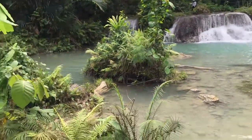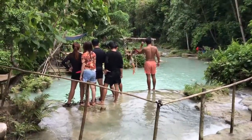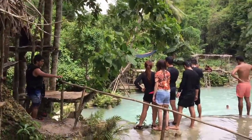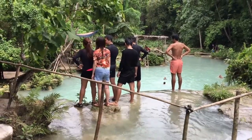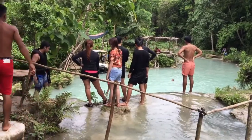And this is where I go in the first waterfall with my guests. So there they are. They just finished swinging on a Tarzan swing right there. And they jump from the point also. It's a good warm-up for the next stop, which is the Salagdoong Beach Resort for the cliff dive.